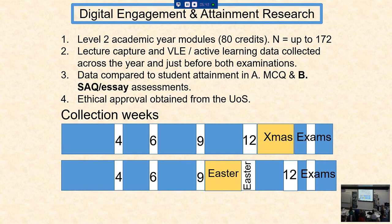I captured information on how they were using lecture capture, analytics from the Echo 360 system, how they were using resources on the virtual learning environment, and also active learning. In active learning, I've included in-class active learning, but also out-of-class active learning participation in formative assessments. I'm not going to present anything around the VLE and the formative assessments today, but if you're interested, come and ask me, because I've got all of my data with me, and there are some really interesting findings.